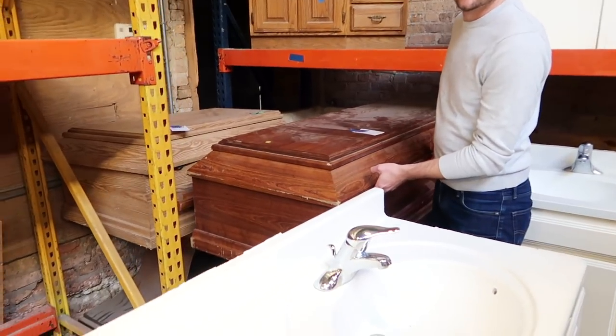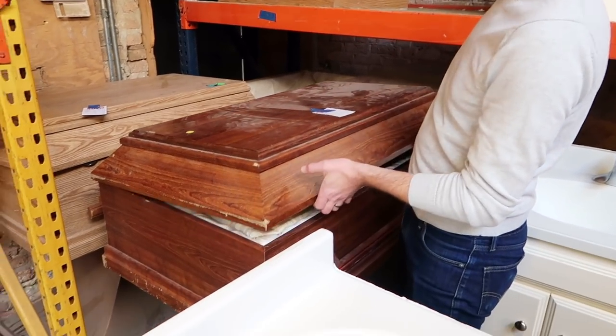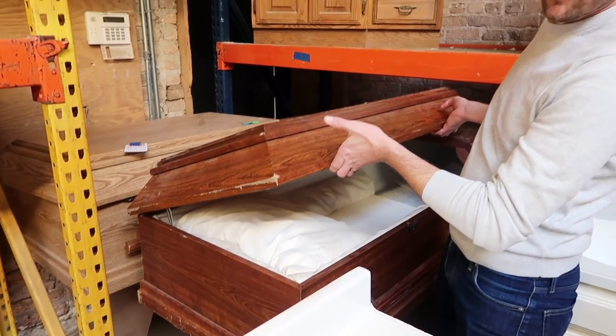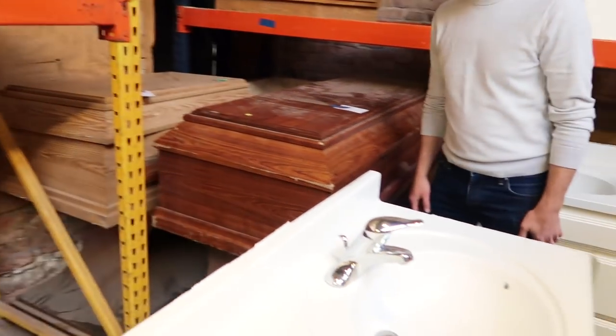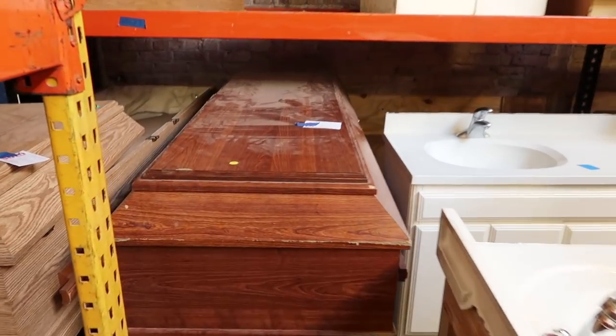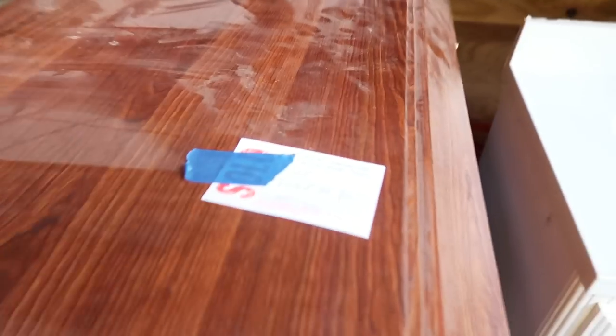Okay, I take it back. Maybe this is the weirdest thing we'll see all day. A pair of weird things. A pair of caskets. You never know what you're gonna find. It's half the fun, right? Oh my gosh. Hopefully not used. And they're sold.